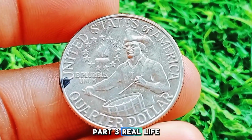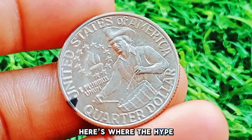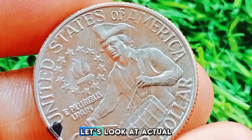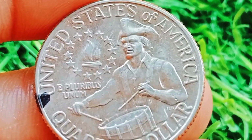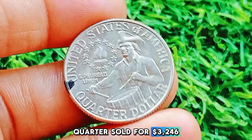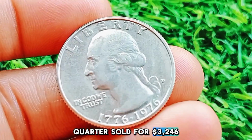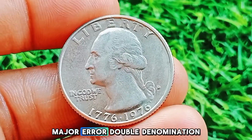Part 3, Real-Life Auction Sales. Here's where the hype meets reality. Let's look at actual sales of rare 1976 D quarters. MS-68 Denver Bicentennial Quarter, sold for $3,246, Heritage Auctions, 2019. Major error, double denomination.